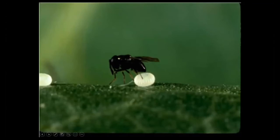And these eggs are very tiny. Right here, from the hornworm. You could probably fit 5 or 6 of them on the head of a pin. And this one is laying its egg, so you can imagine how tiny its egg is that it's laying on this particular egg.